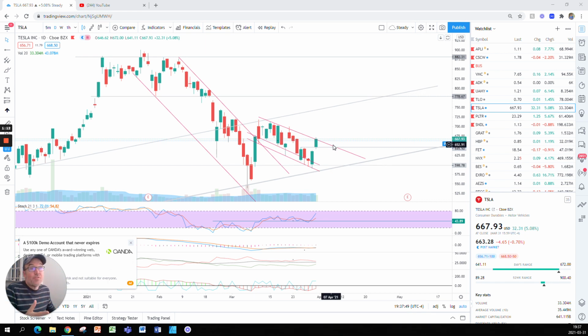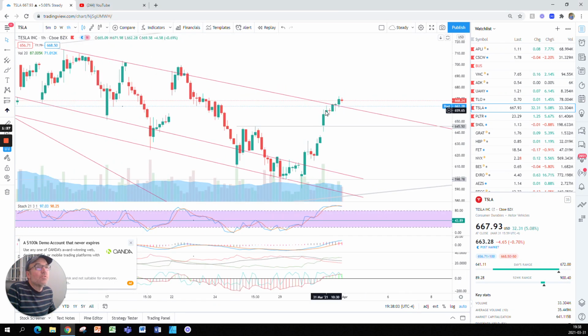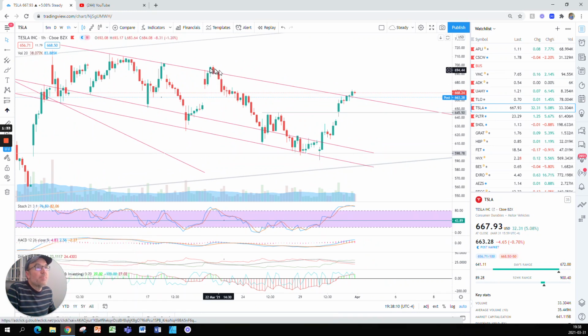So in theory, Tesla is still in a downtrend, even though short term, like the past 2 days, Tesla has been bullish. So let's take a look at the 1 hour chart. Looking at the 1 hour chart, we saw that we also broke outside this bearish channel around March 22nd, and we are still outside of it today.